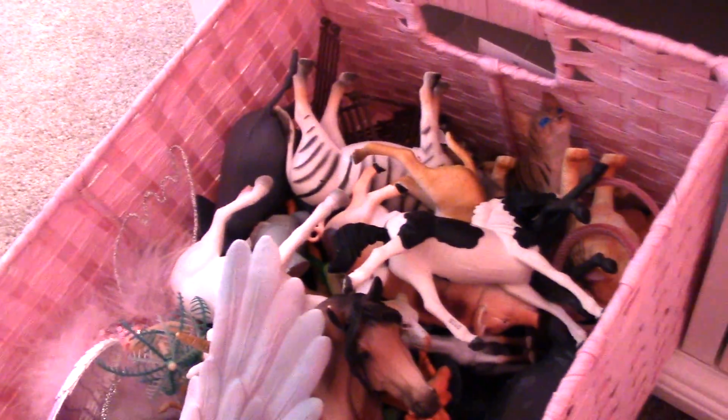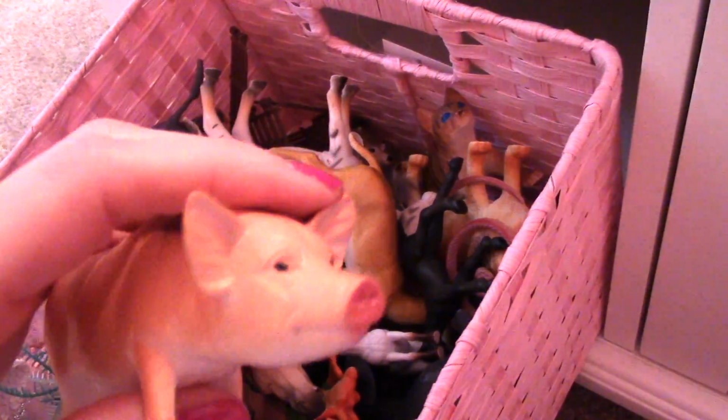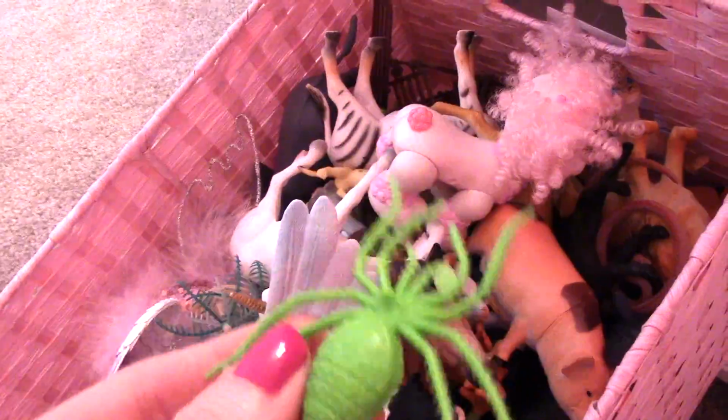But all these are like any other plastic figurine. So she's got some Breyer Horse things, some of these little farm animals. This one actually oinks. Just lovely. So cats, zebras, all different types of things. Rubber spiders, because, you know, every little girl needs a plastic spider. Just all those little figurines that you don't know where to put, they go in this bin so that she can play with those.